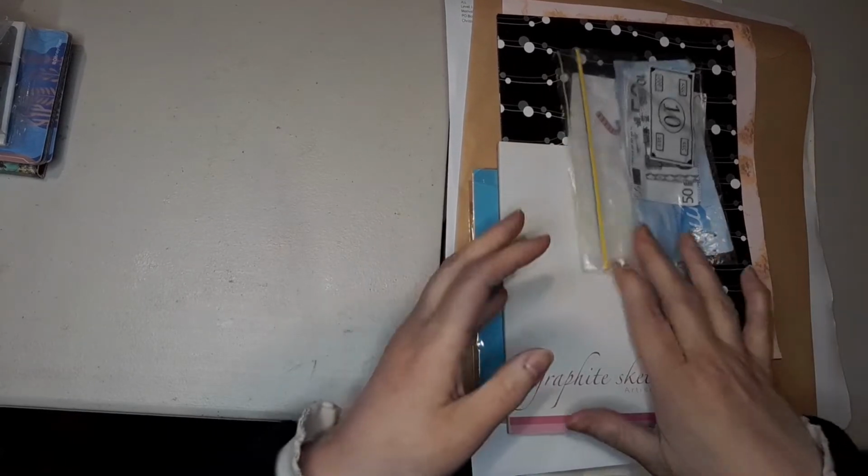Okay. That's in the wrong pile. Hang on, before I go to that pile. This little bag has got some fake money.